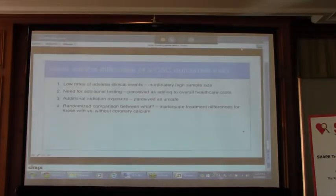So if you go to the next slide, what are the difficulties of a coronary calcium outcomes trial? I'm sure you guys have reviewed the Phil Greenland proposal for the VIEW trial. The problem is that I think there are four issues with that. The first is that there's a very low rate of adverse events, and that, as reflected in Phil's design, results in an inordinately high sample size.